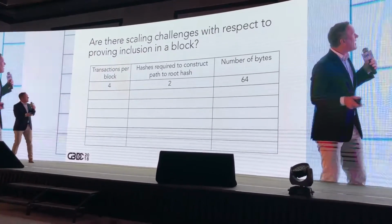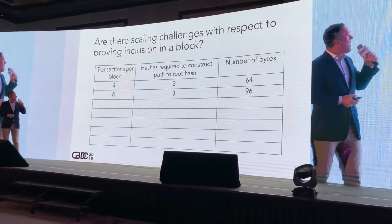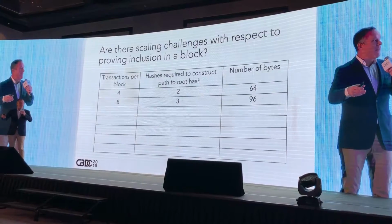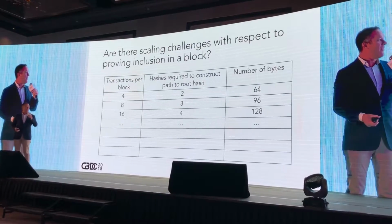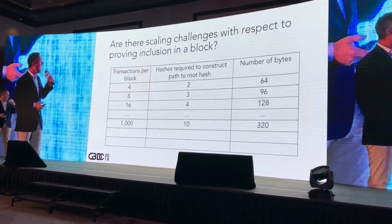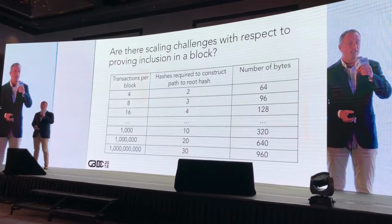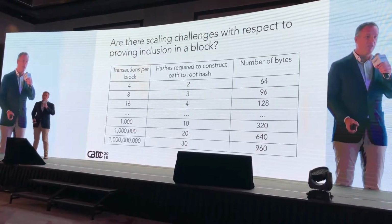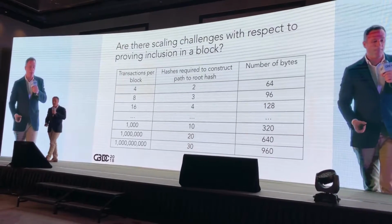So this isn't too impressive when you look at it with only 4 transactions in a block, but the way this scales is really cool. So if there were 8 transactions in the block, that would add 1 layer to our tree, and Bob would require 3 pieces of information from the miners. 16 transactions in the block, Bob requires 4 pieces of information from the miners. 1,000 transactions in the block, Bob requires 10 pieces of information, or 320 bytes. 1,000,000, 640 bytes. Even if there were 1 billion transactions in a block, Bob would only require about 960 bytes of information to prove to himself that the transaction was confirmed, which really isn't a lot of information, but 1 billion transactions in a block is probably bigger than Bitcoin will ever grow to become.